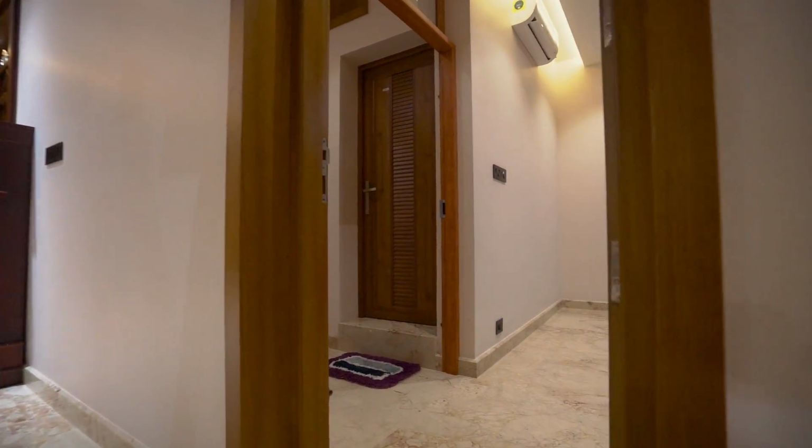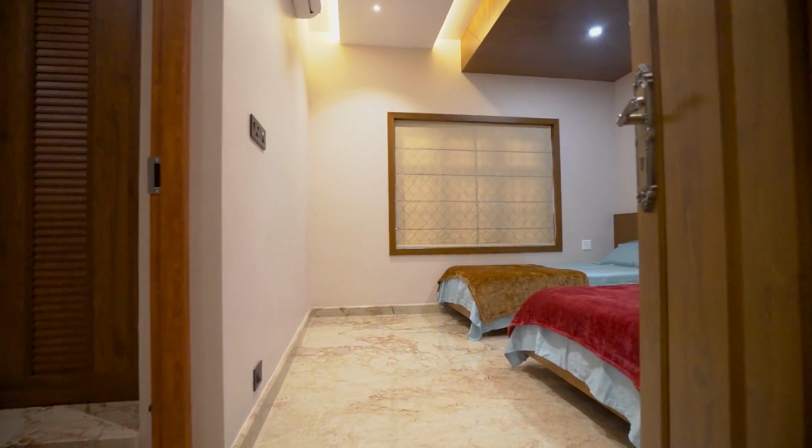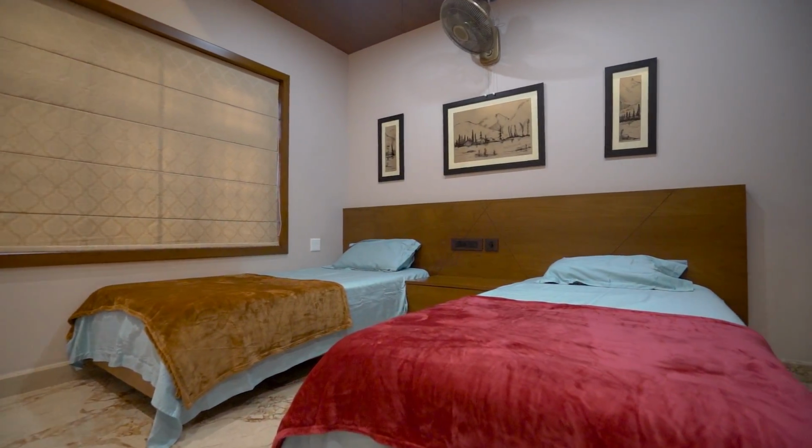This is the first bedroom. Let's check the interior works. All arrangements are done very attractively and neatly. Ceiling works are done elegantly with LED spotlights.